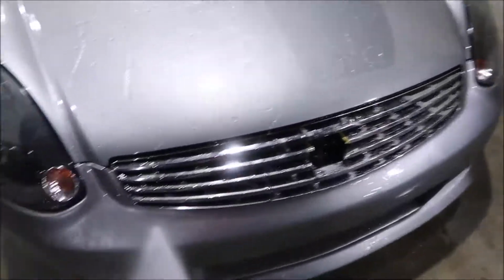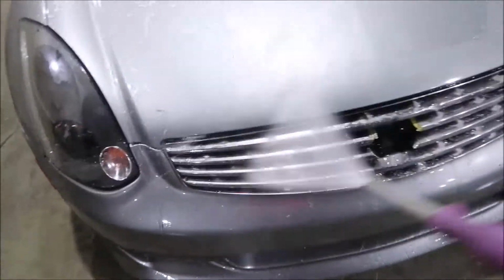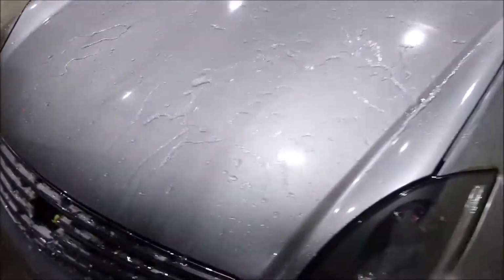Lost my emblem today, it fell off. Got in the car, looked at it when I got out. Must have fell off while I was driving, I don't know. Whatever.